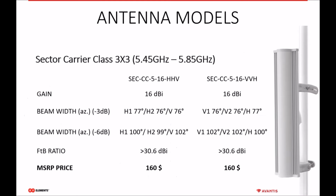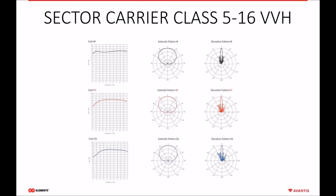As I mentioned, we also have a 3 chains antenna, 2 models, both with a 16 dBi gain. One is with 2 horizontal and 1 vertical chain. Another one is with 2 vertical and 1 horizontal chain. And here you can see the antenna pattern as well as gain. Still, the gain and antenna patterns are as close as possible.